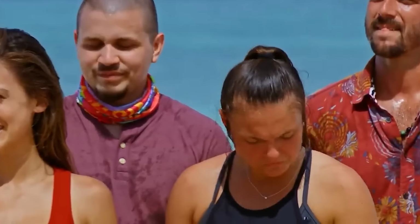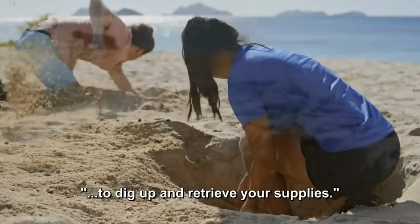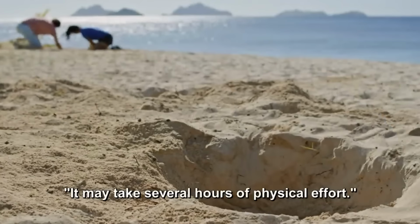The fifth creative strategy is also from the same season and in the same episode, but it's from the Blue tribe. After Vessi won the reward challenge, the punishment for the Blue and Yellow tribes was to compete in a task called Sweat or Savvy.